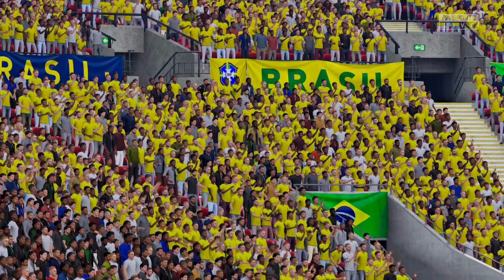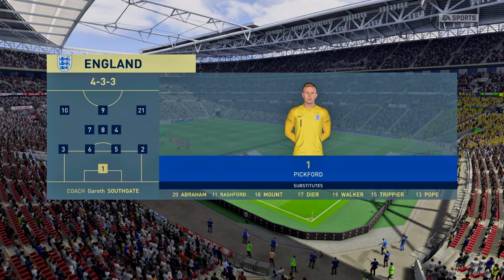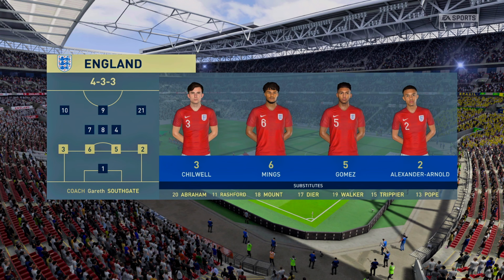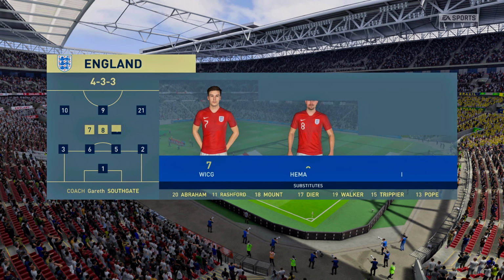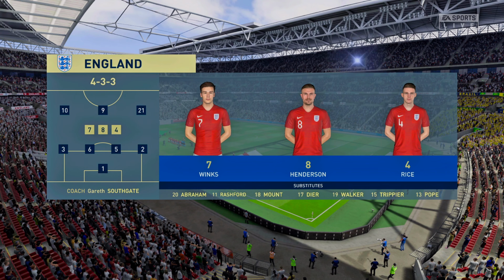The selection from the England manager. Jordan Pickford is the goalkeeper. Trent Alexander-Arnold plays alongside Ben Chilwell at the back. Raheem Sterling starts with Jadon Sancho out wide. Harry Kane is the main striker today.